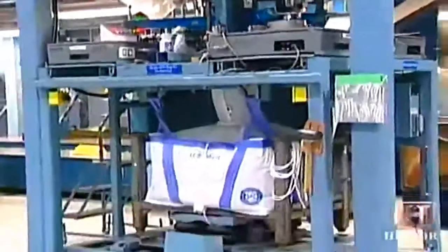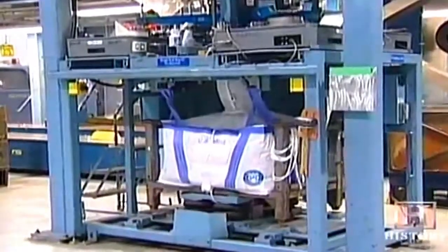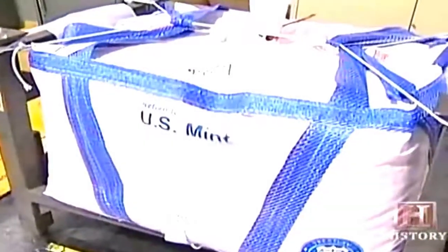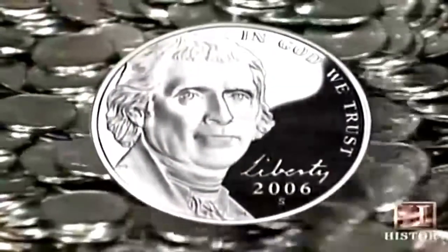Each of the bags into which the counted coins fall weighs roughly 2,000 pounds. Ready for shipment to the Federal Reserve. This efficient production process would have no doubt amazed the founding father, largely responsible for the mint's founding.